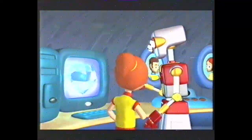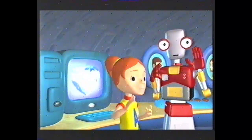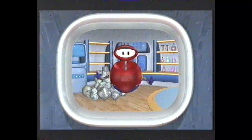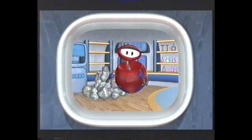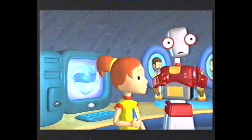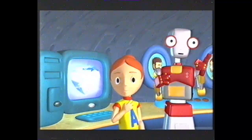In the ground. The lab pod. Hi there. What happened? My rock collection fell. Rock collection? Yeah, from all over the world. Put those rocks away, Pod. If you want to look, do it this way.